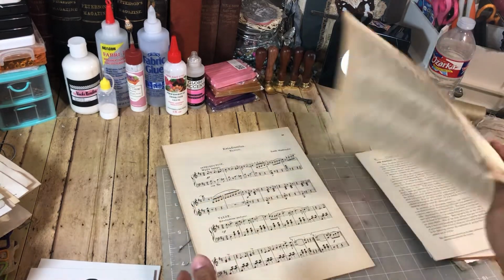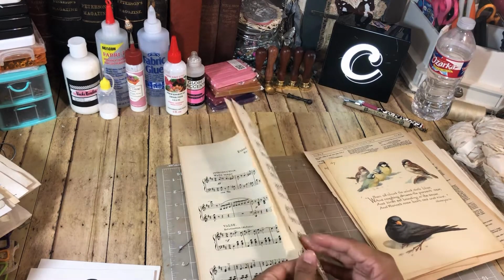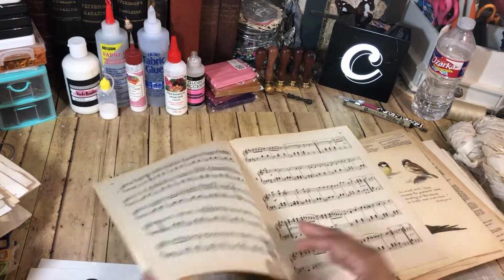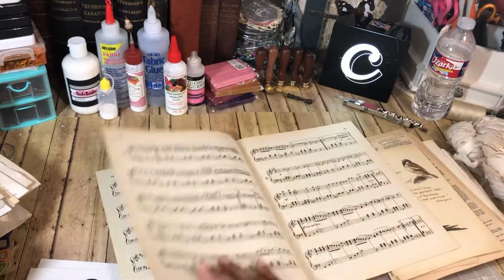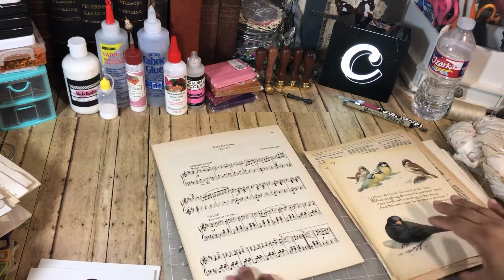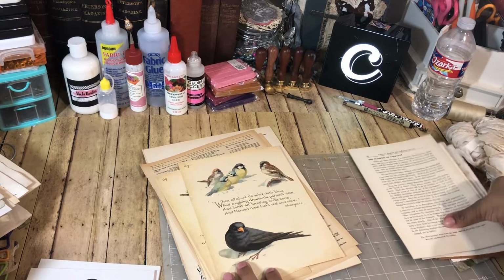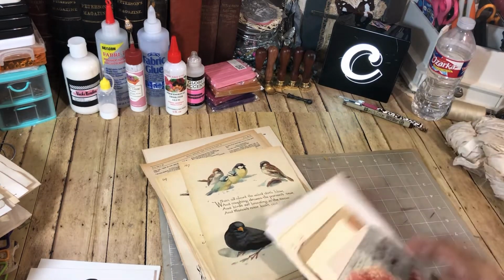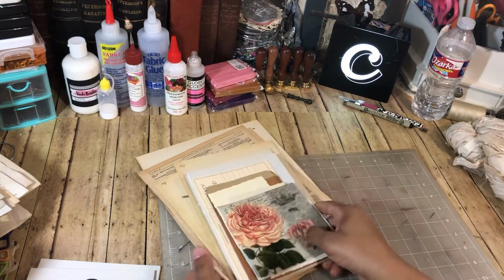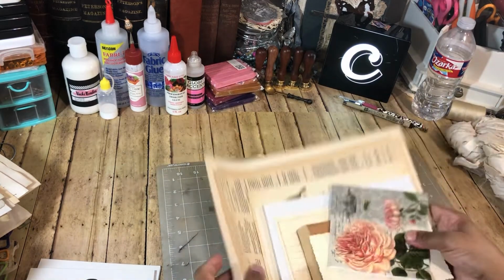And I've got some old music paper, and there are 4 pages, which is a total of 8 pages of that. Okay, so that's the first one. Now what I want to do is show you guys, like I said, the difference in the kits, and that will be the first one, very basic.